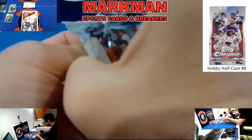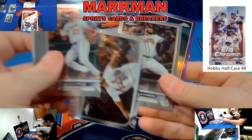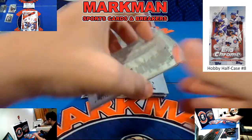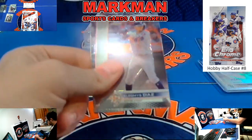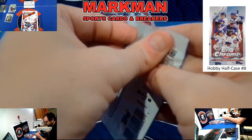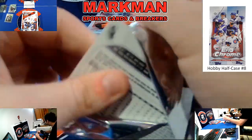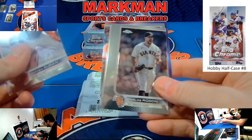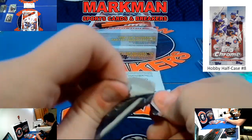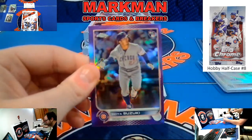Hopefully this is the only box that... Whew. Wow. Look at that. Guys, I'm sorry about that. There's nothing you can do. Willie Mays, Grychuk. But thankfully, it's none of the purple, it's none of the autographs, it's none of the refractors. An occasional base rookie. Duran. I don't think we've... Maybe we have pulled a Julio. I think we have. I don't know. Severino, Yordan. That is a nice Suzuki for the Cubs, purple.